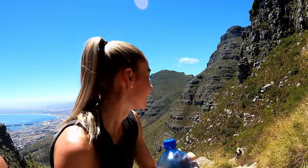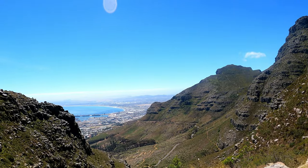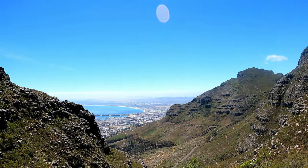That's nice. It's essentially just a massive stairmaster. It's just stairs the whole way. It's not even stairs, it's rocks. It's just rocks. Rock and roll. Good views though. Very good views. Right, let's hit it.